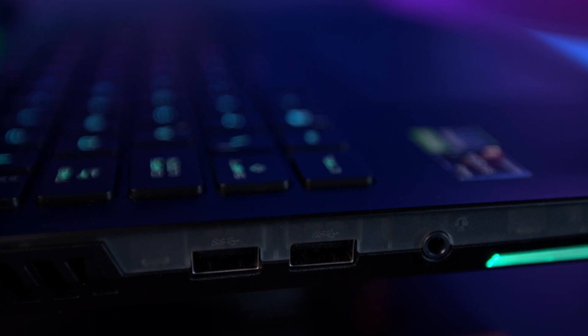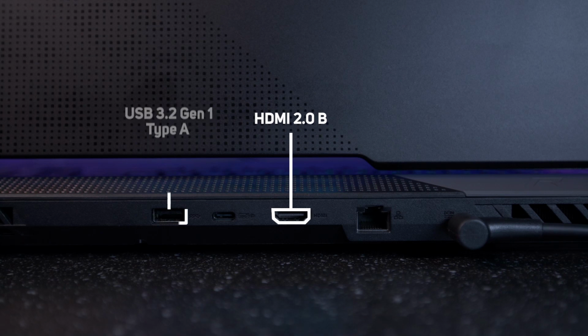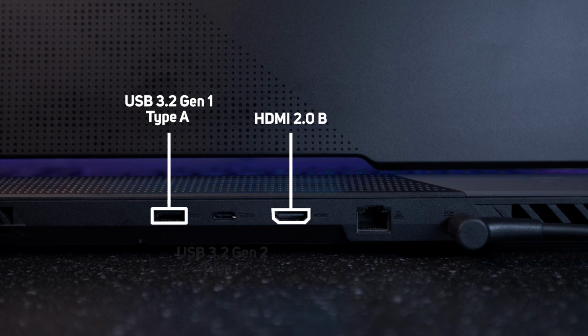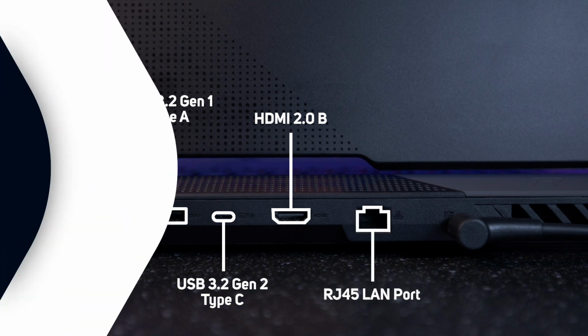For connectivity, you get a 3.5mm combo audio jack, a HDMI 2.0B, 3 USB 3.2 Gen 1 Type A, 1 USB 3.2 Gen 2 Type C with support for display, power delivery and G-Sync, and an RJ45 LAN port. Most of the main ports are located on the back of the laptop, with USBs on the left, leaving the right side completely clear for free movement of your mouse.